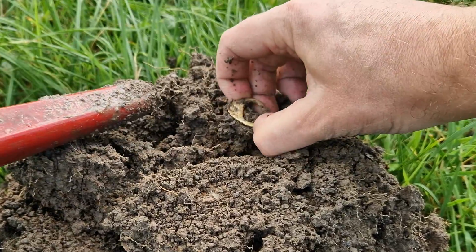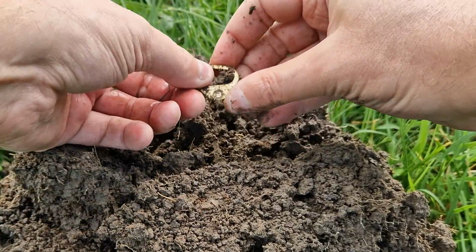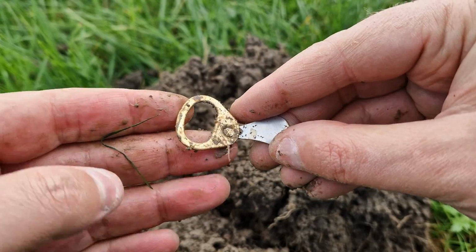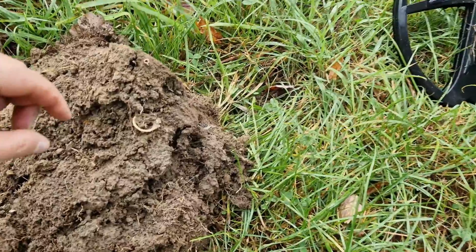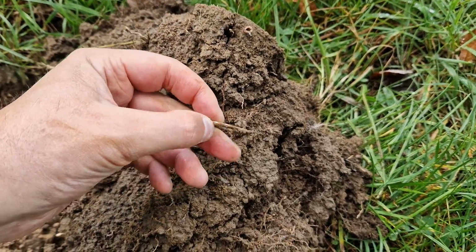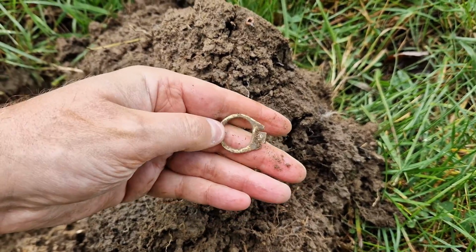Oh man, look at that. Ring pull. Classic beaver tail, 80s style, chuffing ring pull. What can you do? You've got to dig them, haven't you? Another 70s signal reveals another bloody ring pull from the 1980s or thereabouts.